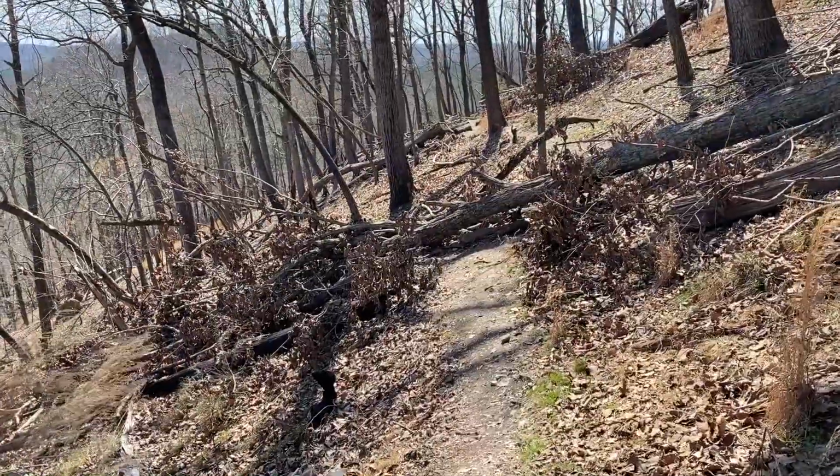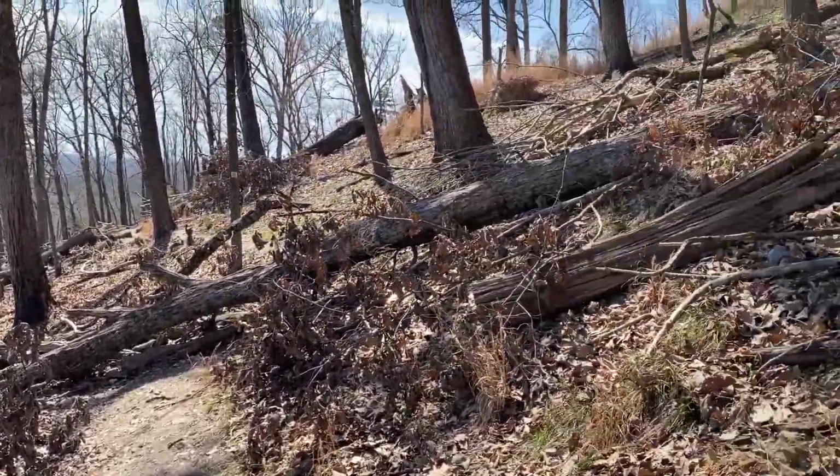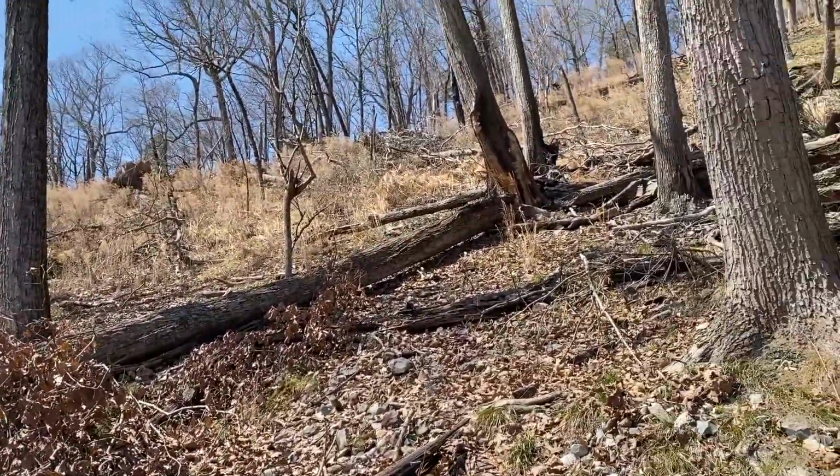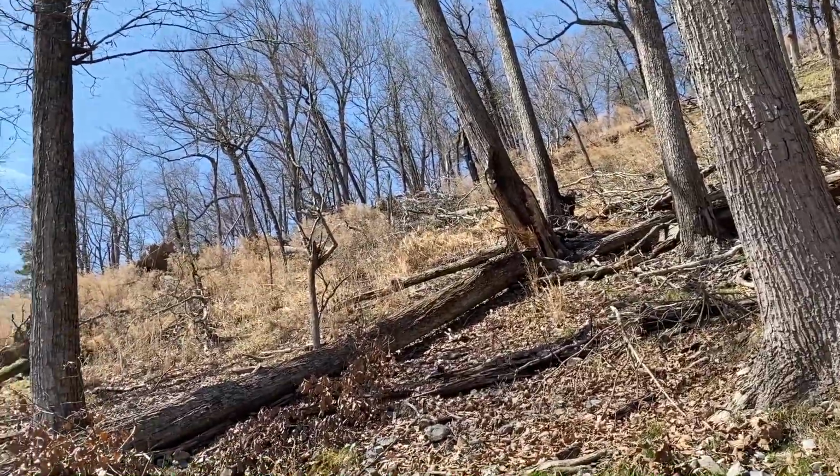Got a tree crossing. The tree's been down a while. You see where it fell off? It was a part of that tree right there. I had a feeling that was going to go next.